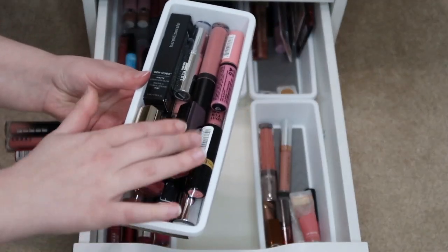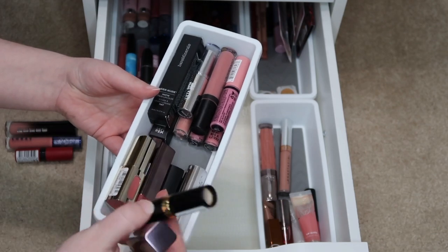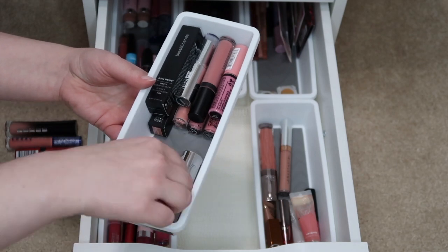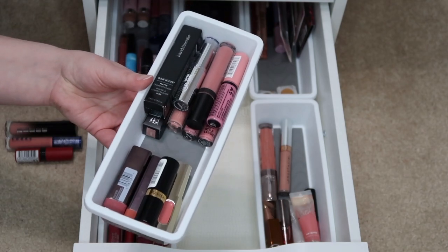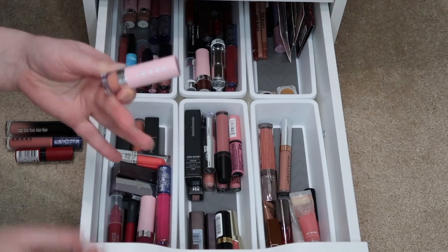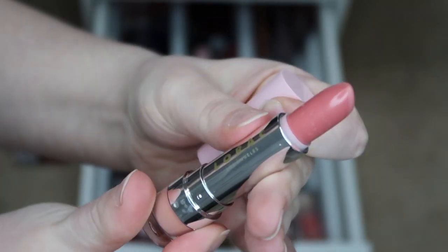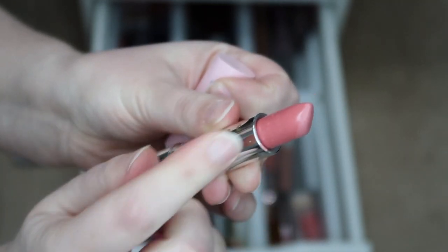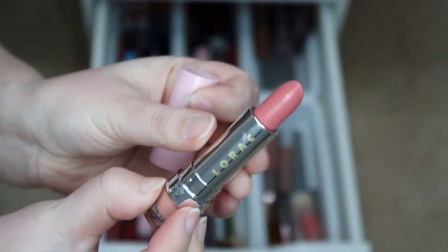The next category is right here, and this is kind of all of my light pink colors. And I am going to be getting rid of a couple here. So let me go ahead and pull those out. So I am going to be keeping these ones, and then I'm going to be getting rid of these 3 lipsticks. So I have another Lorac product. This is a lipstick. And I don't know how well you're going to be able to tell, but this has definitely gone bad. Again, I don't know if you're going to be able to see, but there's like white bumps, almost like mold or something on it.